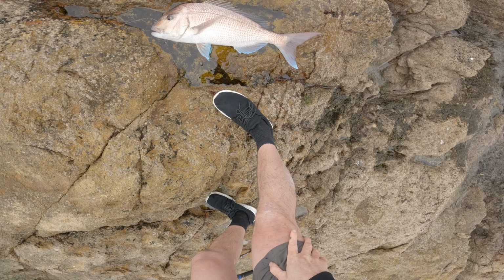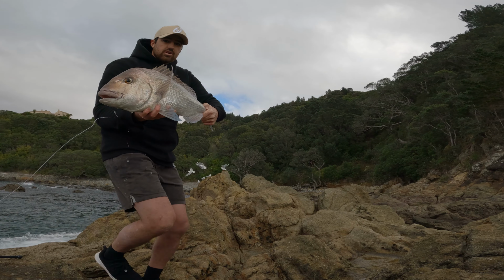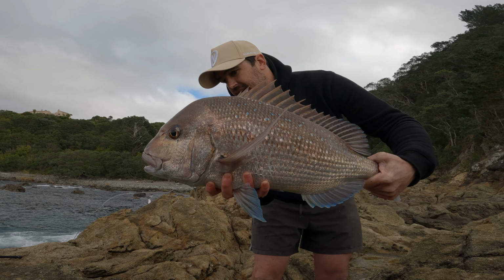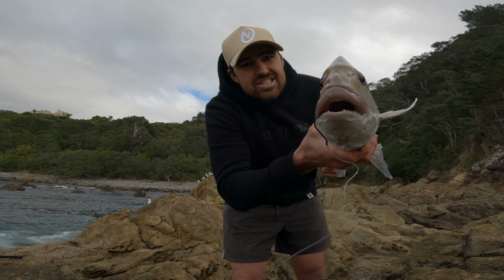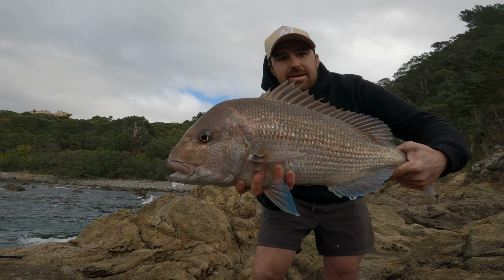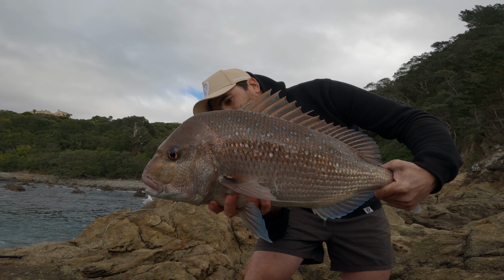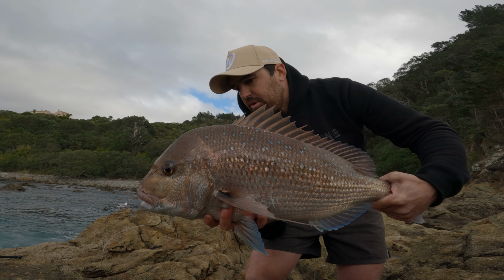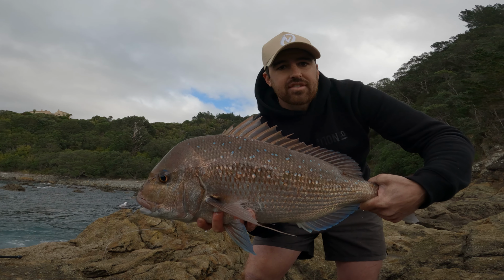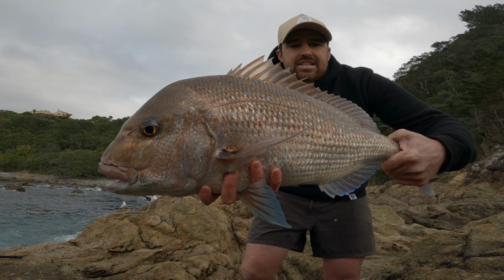People, I wasn't expecting that. That's a nice snap. Oh, look at that. That hook's literally just dangling in there. It was down his throat, but yeah, he must have just picked that up. I had a little bit of a run, and then nothing happened after that, and I thought, oh well, why am I baiting? I don't think I've got anything on, and then as I wound it in, something came up tight, and it's on there.